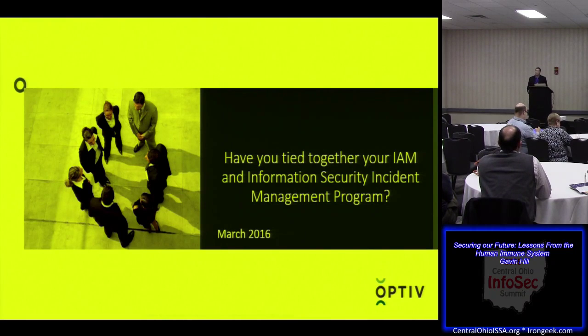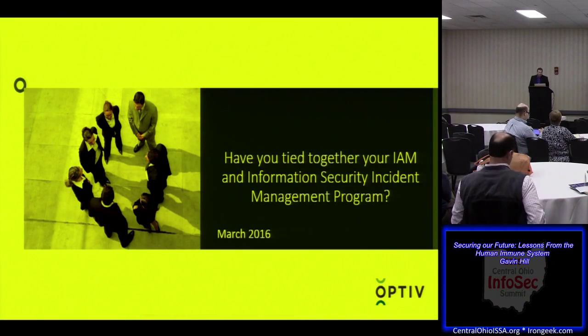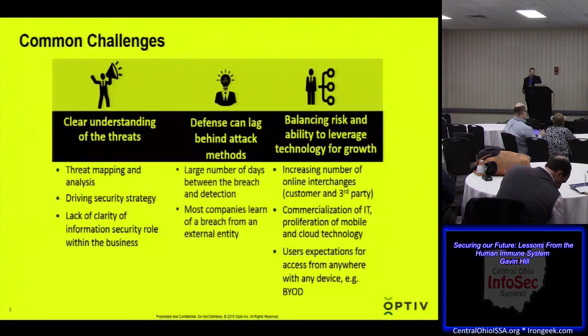So we're going to talk a little bit about how those typically two different silos start to intertwine and the importance of each one of them. And instead of treating them as two separate things, let's treat them as one. So if you think about it, our problem, right? Our threat landscape continues to change every day. And part of that is the factor that our security programs still keep and treat them as completely separate.